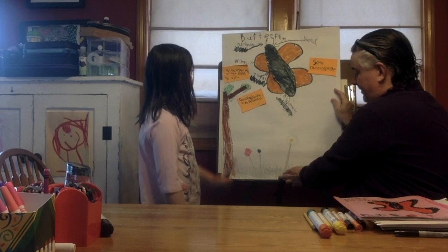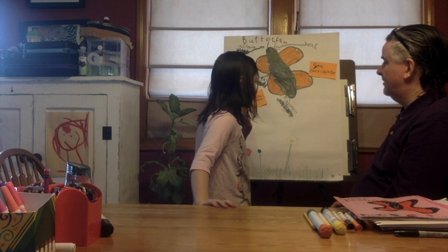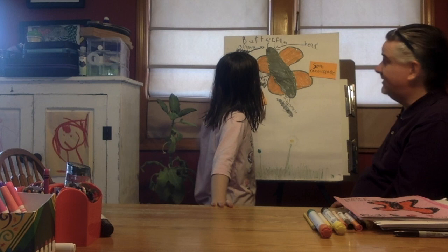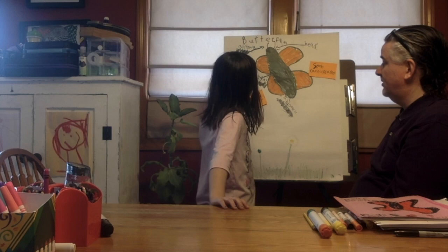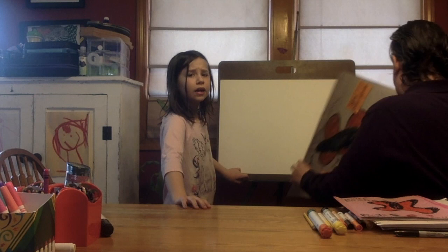When she lays all her eggs, she dies. Very sad. Some of the butterflies camouflage, some don't. Abdomen, thorax, wings, antennae, head. Yeah, they're insects, right? And they have three body parts. There's a lot of stuff you taught me about butterflies. Some butterflies are poisonous. I think that is the monarch butterfly. Some butterflies, though, I don't remember what kind.